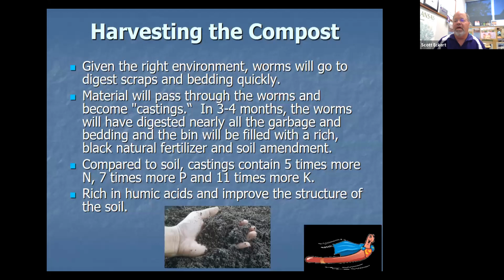And there's always that trial and error again. But it does create a nice rich soil amendment that you can use in just about any growing or living plant that you have. And compared to soil, castings contain 5 times more nitrogen, 7 times more phosphorus, 11 times more potassium. So it's got a lot of vitamins and minerals and nutrients in it. And the humic acids that it has really do a nice job of improving soil structure. And in our area here in Harvey County, we have a lot of clay, and so compost in general, or organic matter in general, helps a lot with that issue.